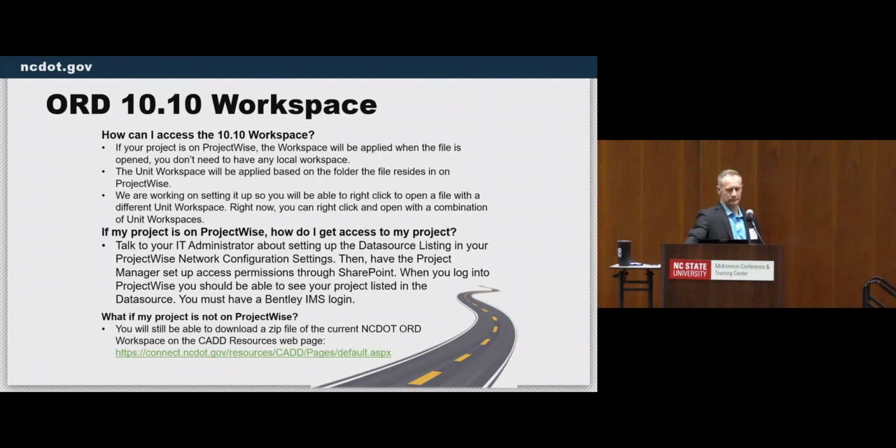To access all that ProjectWise has to offer, talk to your IT administrator about setting up the North Carolina DOT data source listing and have the project manager set up your access permissions through SharePoint. After that, you should be able to log into ProjectWise using your Bentley IMS login and see your project listed in the data source. Then it's just a matter of going to the right folder and double-clicking on the file to open it.